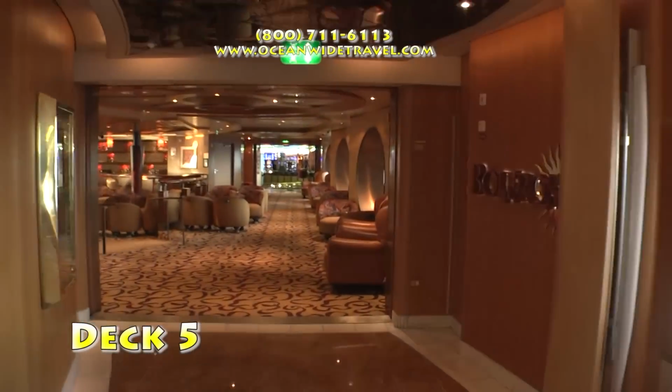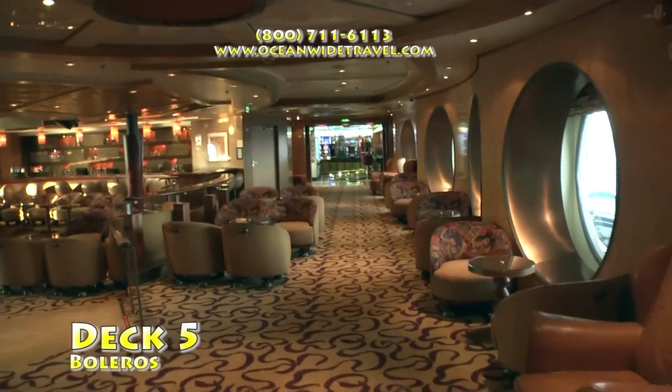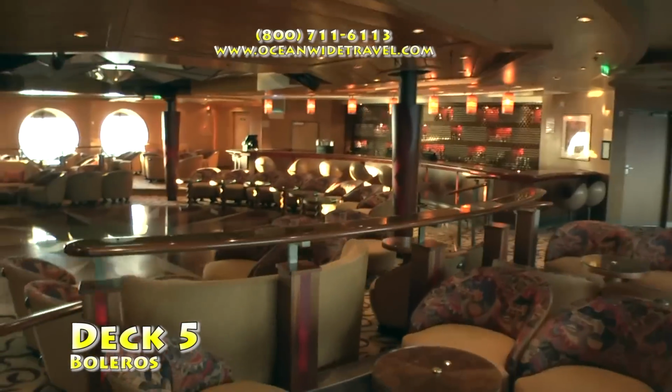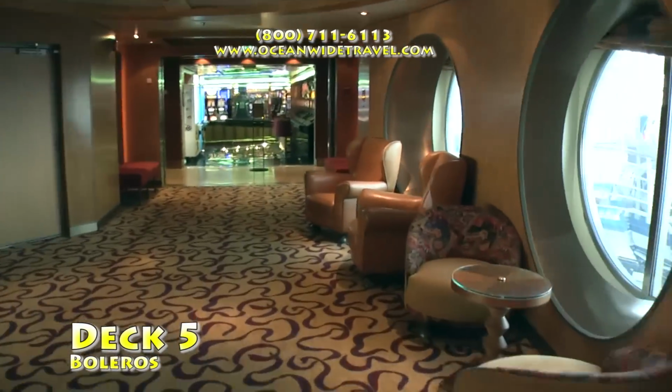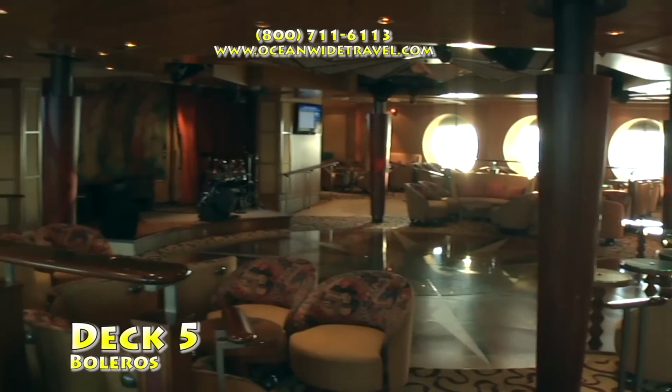As we move through the Centrum on Deck 5, we're going to find ourselves in Boleros Lounge. They had a lot of fun activities in here all throughout my cruise. They had several trivia games, napkin folding, scrapbooking, live bands, plus a whole lot more.